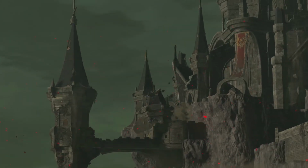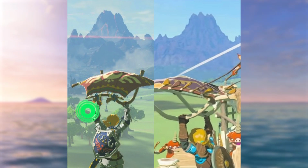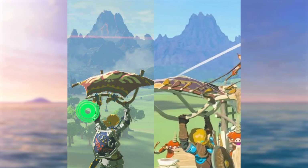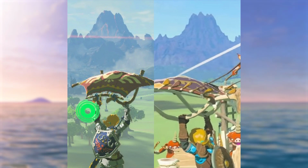Anyways, so I want to throw up a screenshot on screen from Reddit. So this is from a Reddit post. I'm going to throw it up right now. You guys can see on the left, it's the first game. It's a screenshot from Breath of the Wild that's already out. On the right, it's from the trailer for Breath of the Wild sequel. Now, if you look at Death Mountain in the background, the lava has basically dried up on the right-hand side.